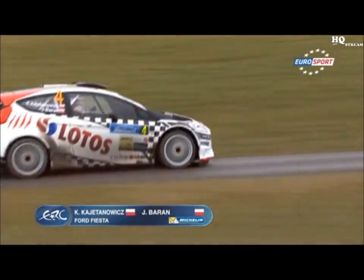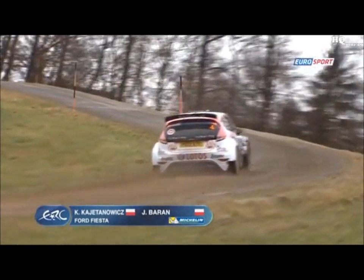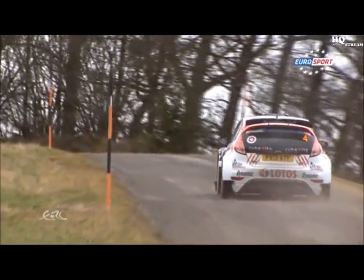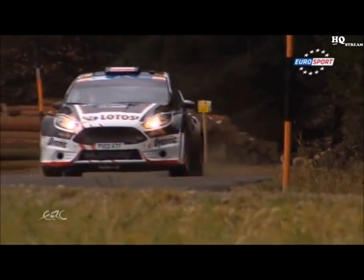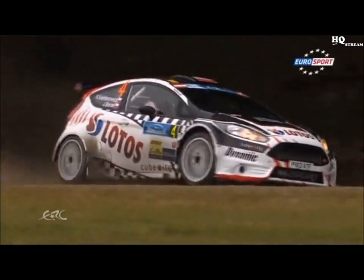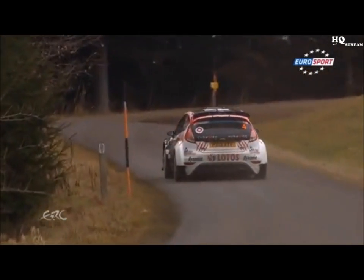Fantastic early setup into that 90 left. Kajetanowicz in the Fiesta R5, 13 minutes 12.8, 1 minute 6 seconds faster than the first pass. Gives you a good idea of how much those grip levels have gone up. But 9.6 seconds slower than Pech. Down to third, Pech is now second in the standings.